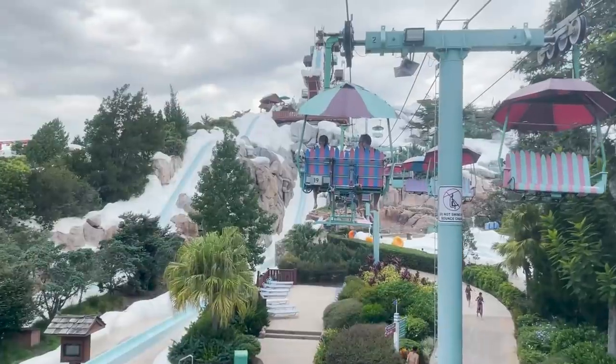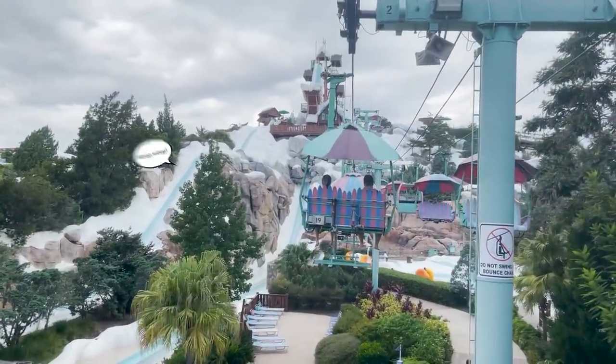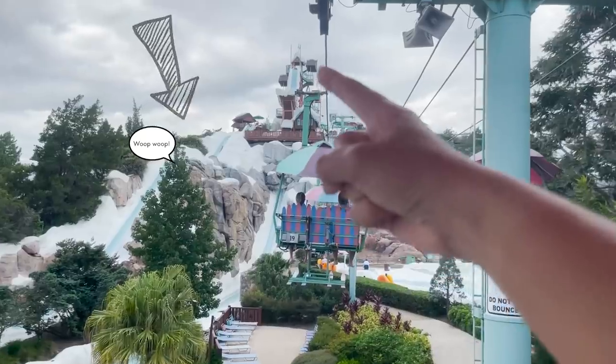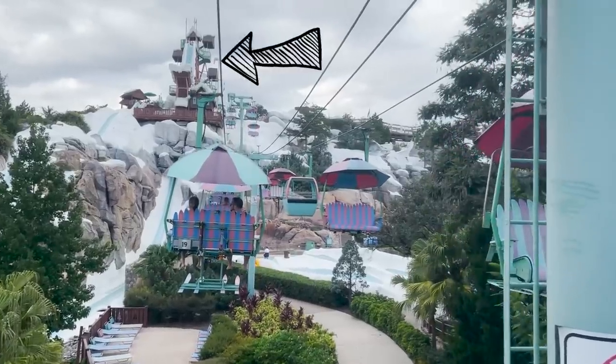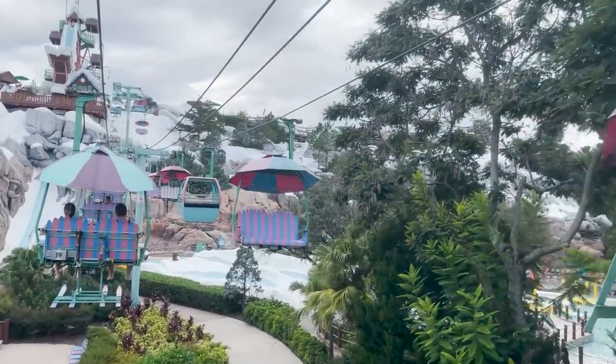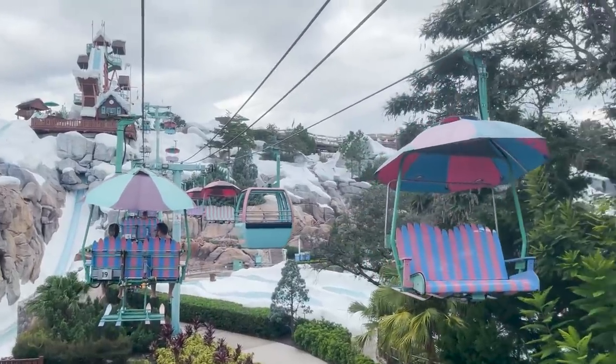No. Up at the top of the ski lift, there's three attractions. So that one right there that goes whoop whoop, that's Slush Gusher. Then of course the very, very tall one starts up at the tippity top. That's Summit Plummet. And then over here is Teamboat Springs. So we're gonna ease into the water slides and start with Teamboat Springs.